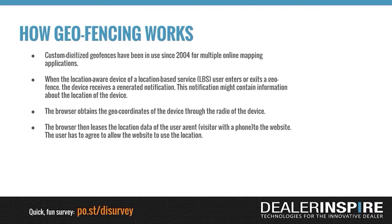And then the browser, so if you're using Chrome, Firefox, Safari, they all handle it a little bit differently, but the browser obtains the geo coordinates of that device through the radio. So if you're in your office building, it's going to look at your router. If you're on your cell phone, it's going to look at whatever you're holding. So that may be a desktop, a cell phone, whatnot. So then the browser actually will lease that data to the user agent's website.